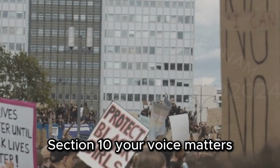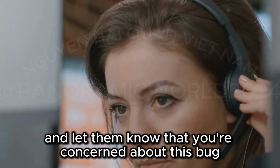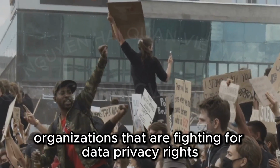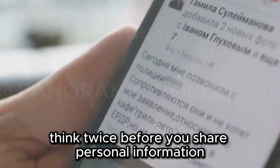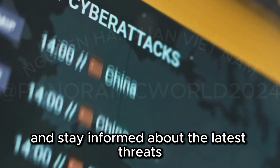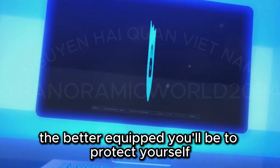Section 10. Your voice matters, demand better security. So, what can you do? Well, for starters, you can speak up. Contact Apple and let them know that you're concerned about this bug and that you expect better. Support organizations that are fighting for data privacy rights. And most importantly, be mindful of your own online behavior. Think twice before you share personal information online. Use strong passwords and two-factor authentication, and stay informed about the latest threats. Because in this digital age, knowledge is power, and the more you know, the better equipped you'll be to protect yourself.